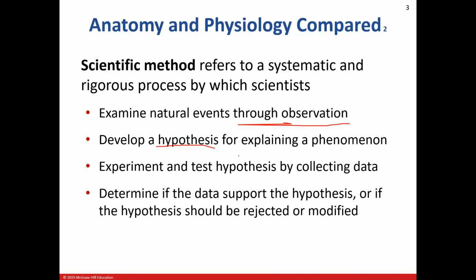Meaning, does it explain what I'm observing? So how do I do that? I need to collect data. Well, how do I collect the data? I run experiments. A lot of the time it'll be through tests, right? So I'm going to test this. That's how we came up with the vaccine.